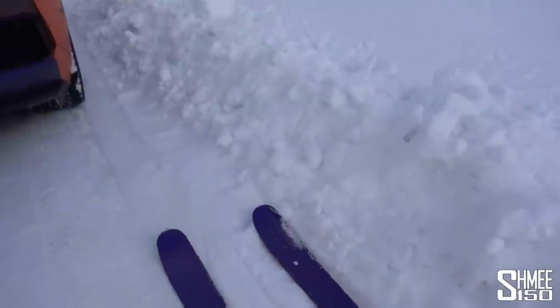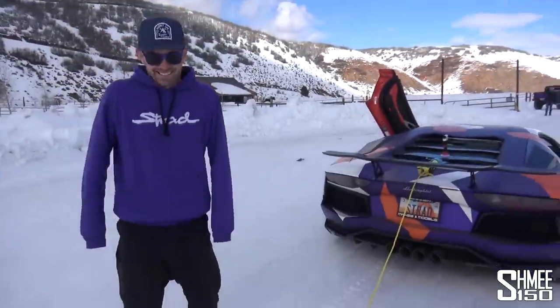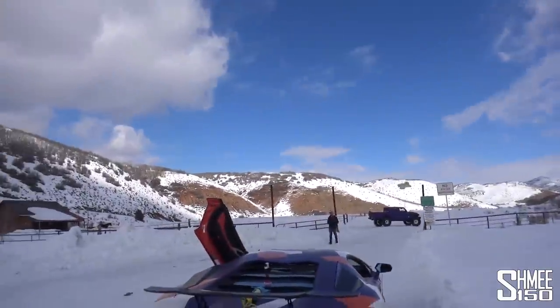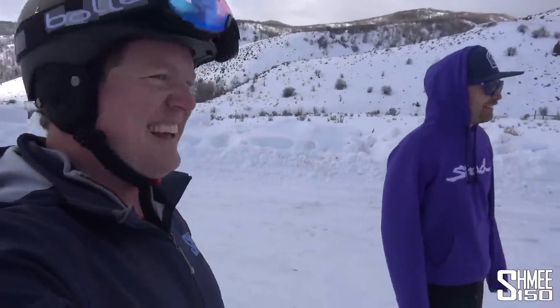Whew, I feel like I'm doing the whole rental thing in my normal trousers. Not trousers. Yeah. Mega, that's so much fun. Oh, what is Clayton doing? Oh dear, oh dear. Oh man. Gonna have to pull him out in the Aventador.